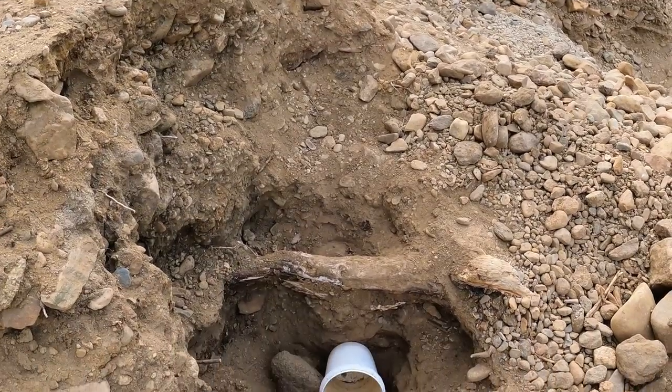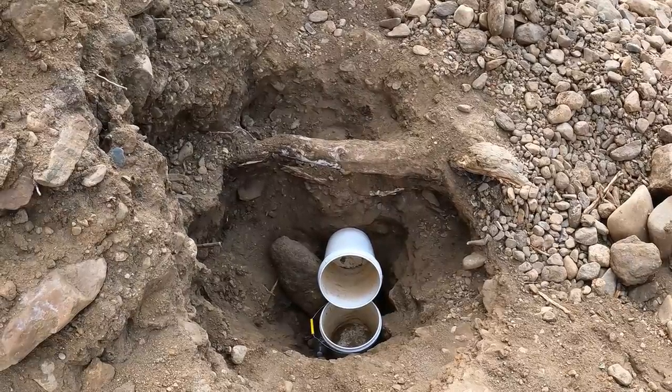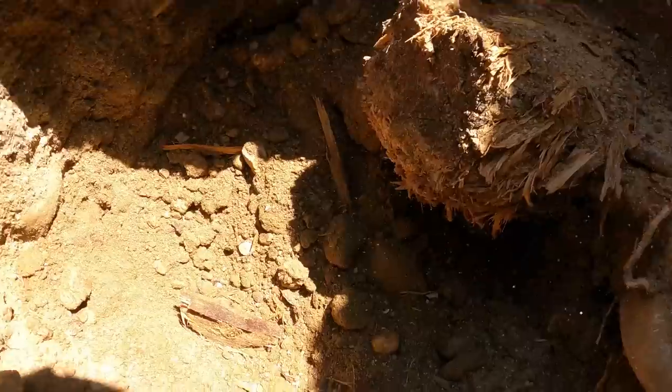I'm seeing some pretty good gold come out of this hole. How deep can I go? Stay tuned and you will know.